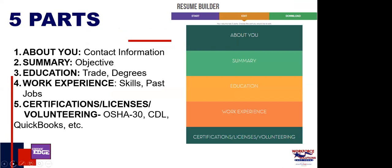All right. So to the right here, you see these colored blocks. This shows you what each one of those blocks looks like. There's 5 parts, and it's going to show in this colored format like this.